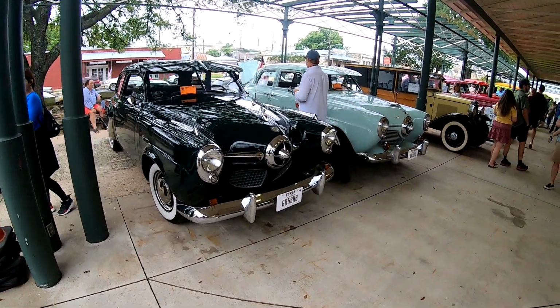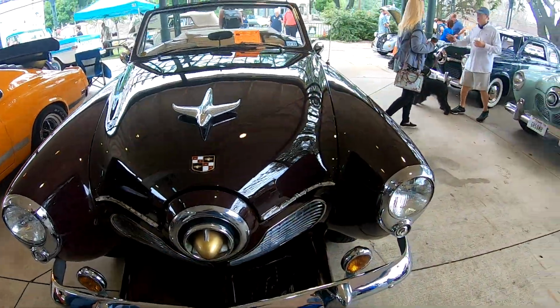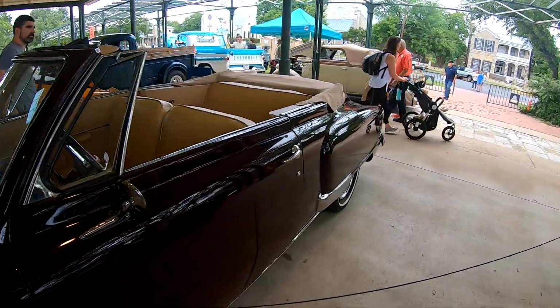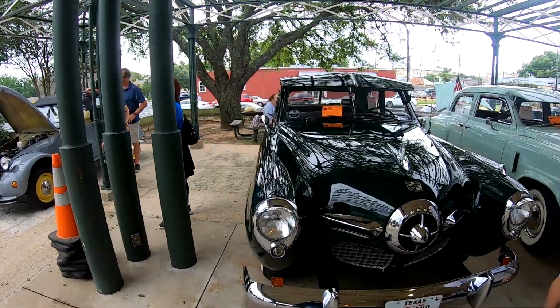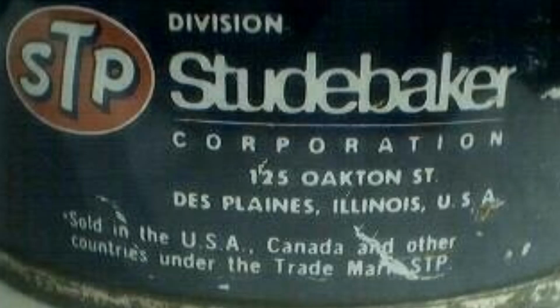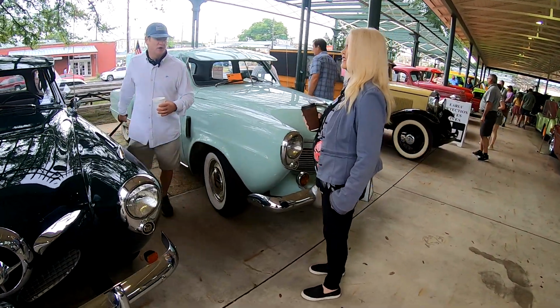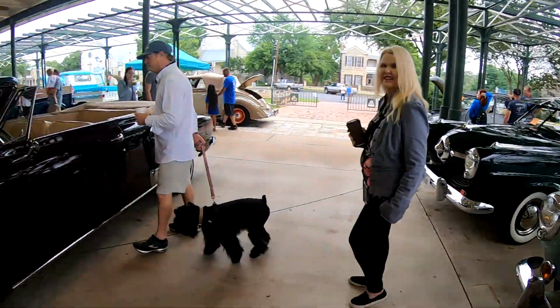But you can always tell the Studebakers by the bullet nose. Those are always nice to see because you don't see them very often. They're very unique vehicles, and the company's no longer in existence. But if you watch one of my first episodes, I talk about the history of Studebaker, and you can still see the Studebaker influence in the STP products of today. STP stands for Studebaker Tested Products, and they're still on your store shelves today. So, 1950s Studebaker Commanders and Champions.